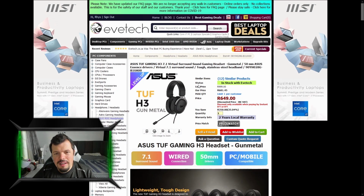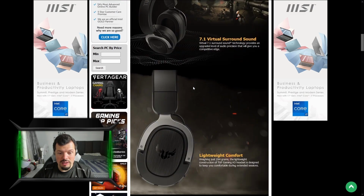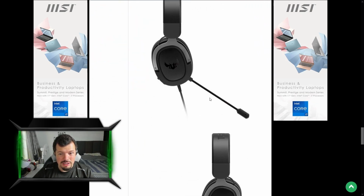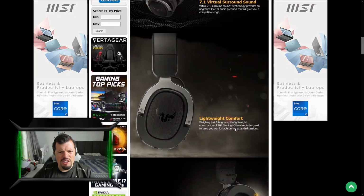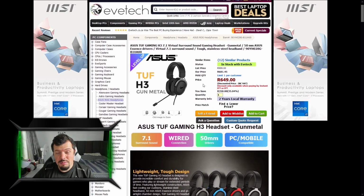So starting off at number 10, I've selected this ASUS TUF H3 gunmetal headset. It's a really good budget headset, really good build quality overall. For the money, you'll be hard pressed to find something better. It's got a nice boom mic on it that is adjustable. It's not noise cancelling or anything too fancy like that, but everything you need is pretty much on this headset, and having a stereo headset for gaming, especially when you're playing FPS games, is super critical.